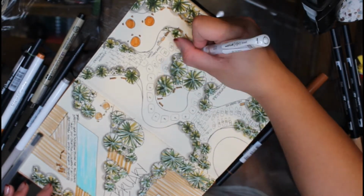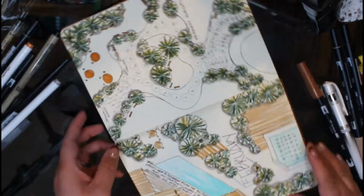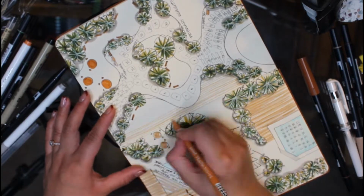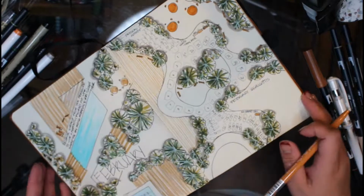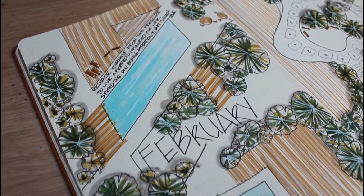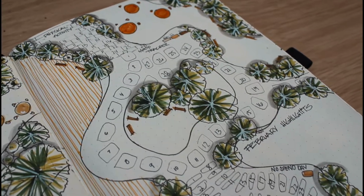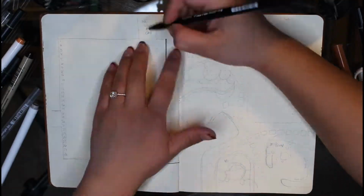I know from afar it looks good, but every time I see my bullet journal now, I'm just like, oh, I wish I did so much better. But it's okay, it is what it is, and this is the first time I'm doing it, so the next one will be so much better, I promise you. And this is what I came up with. It looks pretty good, and thank God I had to have my tracker, because otherwise I would just have added more and more trees.